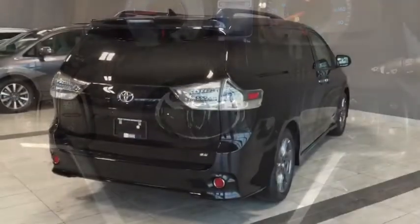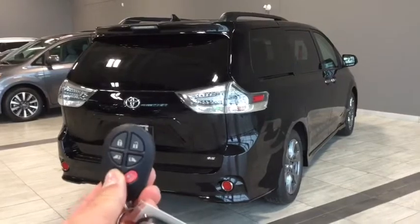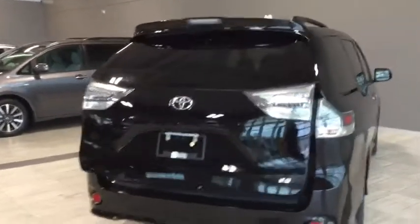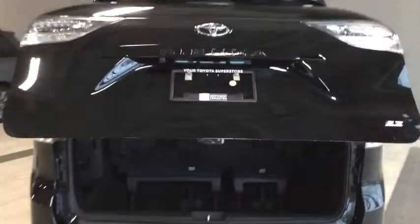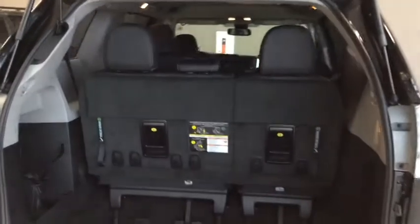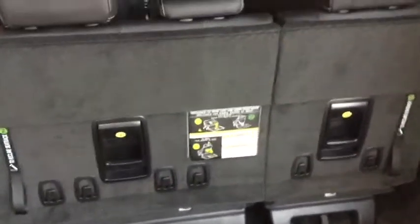Here we are at the back cargo area of your Sienna. To activate that power liftgate, simply hold that button on your fob there and it'll pop open for you. A great convenience feature to have, especially if you have your hands full. Right now you have your third row seating installed so you can fit up to 8 passengers in the back here. You also do have your bucket style cargo area so you can store everything. Plus you have your bag hooks so your groceries aren't rolling around.